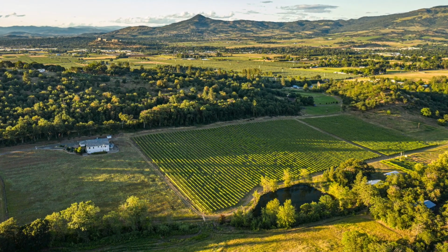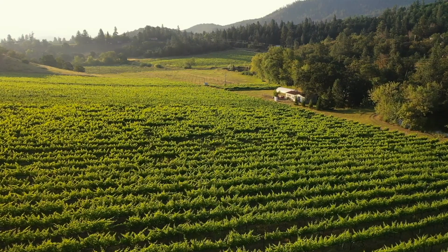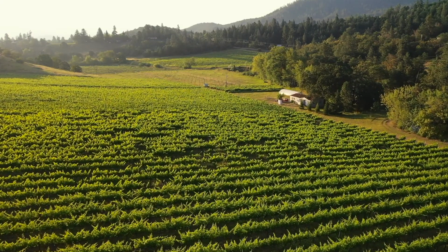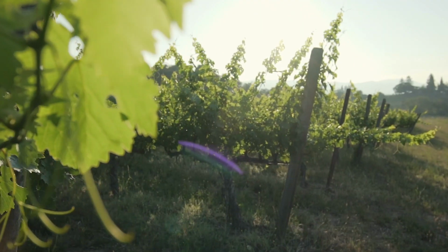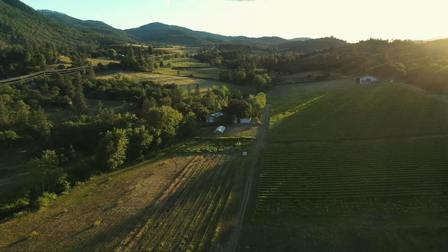Located in a region known for its beautiful rural estates, vineyards, and productive agricultural lands, the area is also a developing wine region and niche agricultural community.